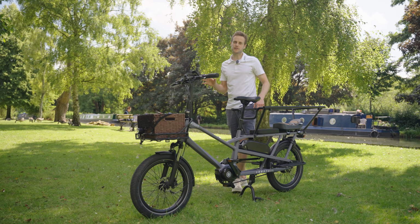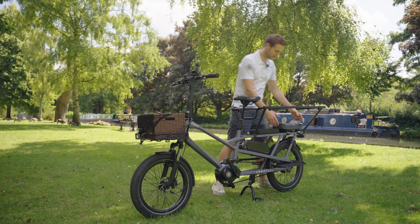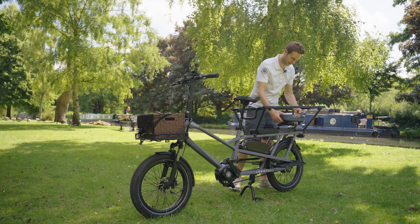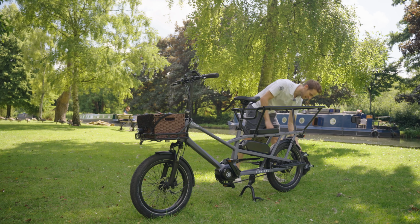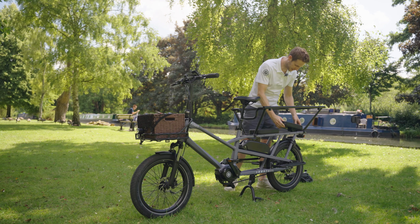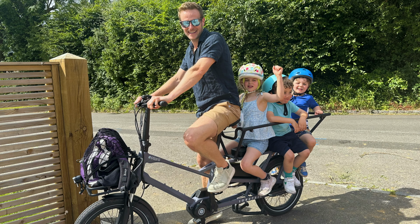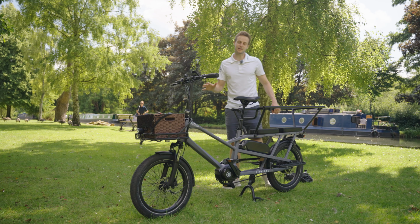I've mostly had my two kids on board, but this seating arrangement means it's really flexible. So if you remove the Urban Iki seat, like so, I've obviously pre-loosened this, and you chuck in another bench like at the front, suddenly you've got even more versatility. Now, if you're doing a school pickup and you've got three kids, or you're taking three or four to a friend's house, it really comes into its own.